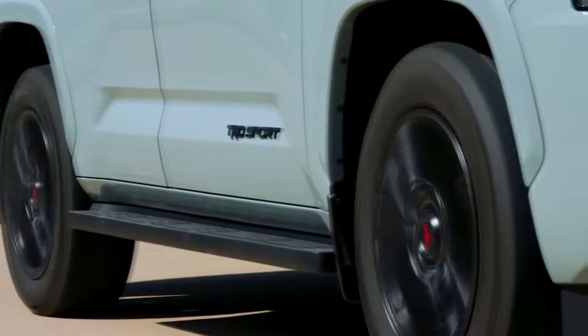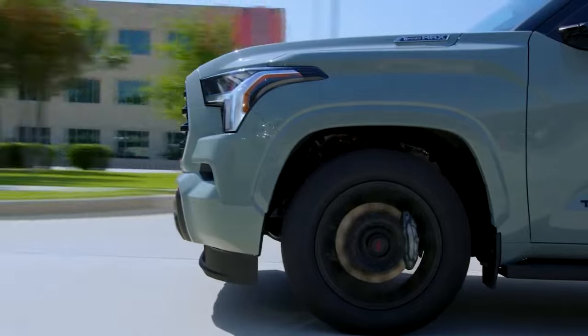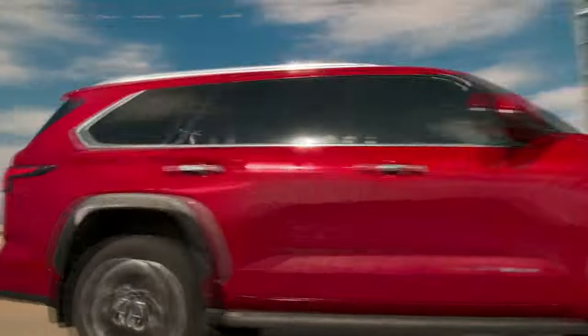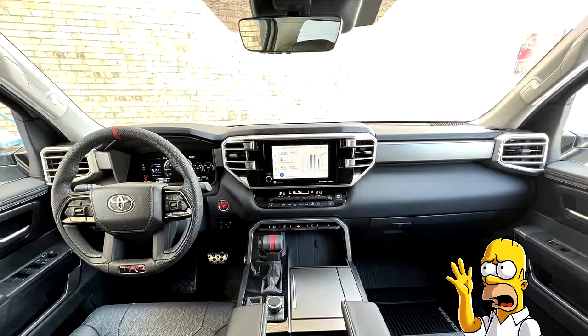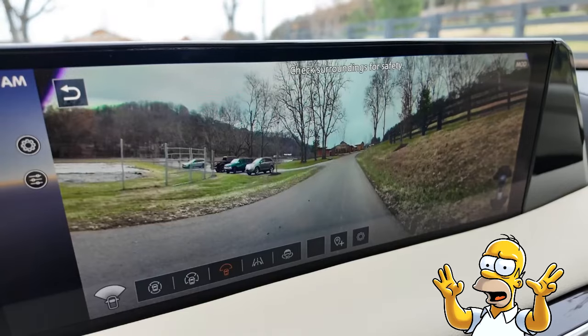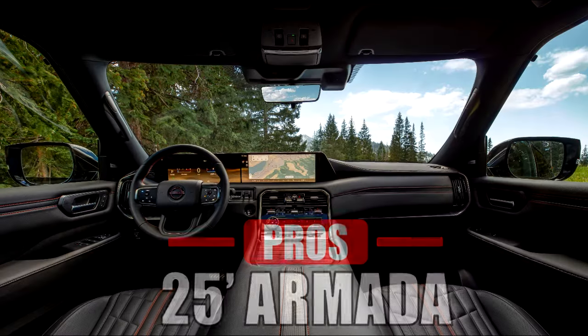But hey, the Sequoia ain't perfect. No dash cam like the Armada, and it's over $5,000 more expensive at the base level. Also, the tiny little 8-inch screen on the base model. The Armada laughs at that with its big 12.3-inch display.